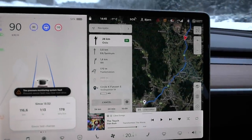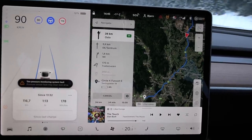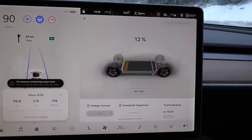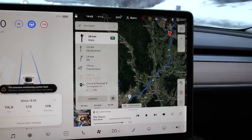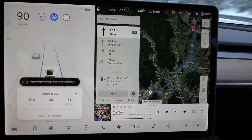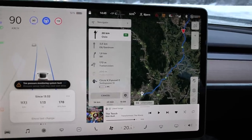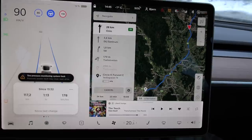We have just passed Gardermoen now, and I changed my mind. We're not going to Kløfta, we just go straight home. Yeah, how about that? We have 12% battery left. It's minus 1 degree Celsius outside. Let's just drive straight home. 34 more kilometers. Yeah, most EVs be like, what? You have 12%? Shouldn't you try finding a charging station? Nah, let's go. Let's YOLO it back home.